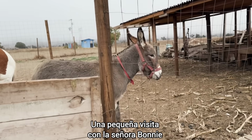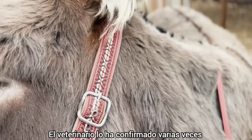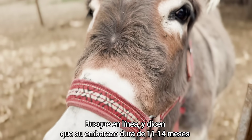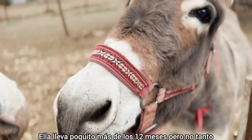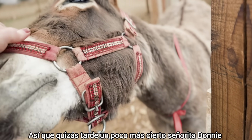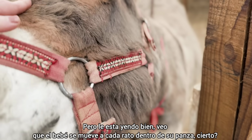Do a quick check-in with Miss Bonnie. Somebody asked if she was really pregnant. Yes, she is really pregnant. The vet has confirmed it multiple times. I was looking online. It says online they can be pregnant from anywhere from 11 to 14 months. She's at like the 12th, little over the 12th month mark, but not by much. So she may just be a little longer, huh, Miss Bonnie? But she's doing great. I see the baby move all the time in her belly.